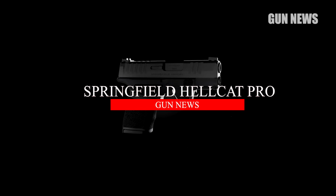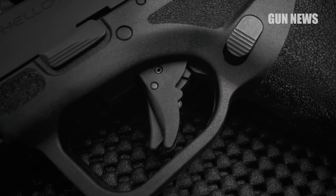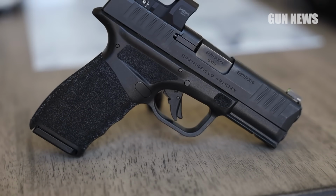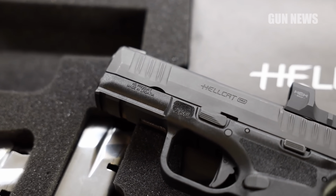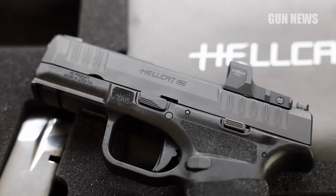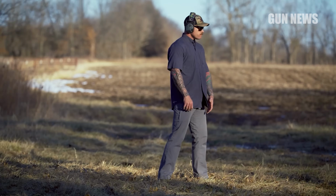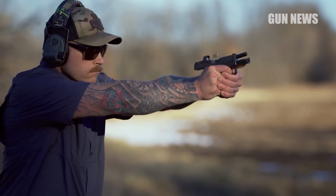Springfield Hellcat Pro. March 4, 2022 marks the debut of Springfield Armory's Hellcat Pro. This pistol, like the original Hellcat, is just one inch thick. You can get all 3 fingers around the grip frame of the 15-round 9mm pistol to stabilize the pistol as that other, almost all-important finger works the trigger.